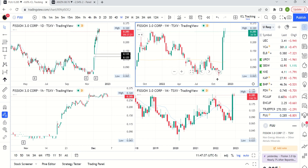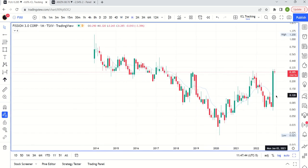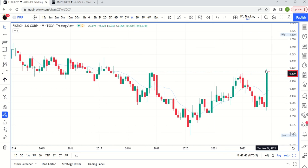And finally, Fission 3.0, the strongest of the bunch. Look at this monthly chart. My God, the last few days of November ended really strong. And look at this massive November green candle. It took out all of these months of downside in one month. I mean, imagine all these stops got triggered. Chop, chop, chop. Now we're just kind of consolidating here at the upper end of the range.